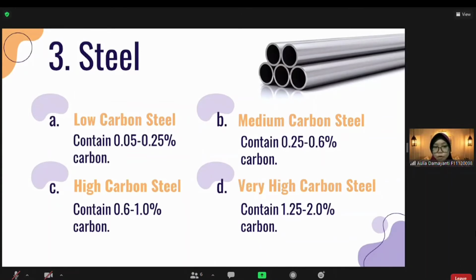And the last but not least is very high carbon steel, approximately 1.25 to 2% carbon content. Steel that can be tempered to great hardness, used for special purposes like non-industrial purposes, knives, axles, and punches. Most steels with more than 2.5% carbon content are made using powder metallurgy.